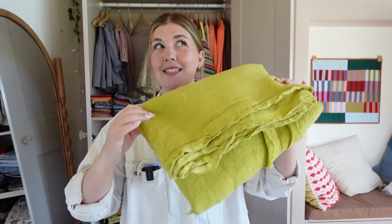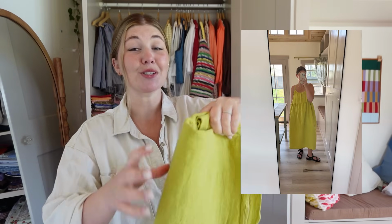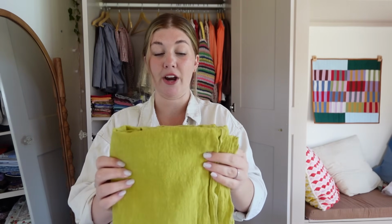I made a skyline dress out of this last summer, and I think it is my favorite skyline dress. This is actually another washed linen from Blackbird, and I love the way it feels and wears. I have about 2 yards left of it.